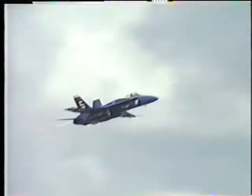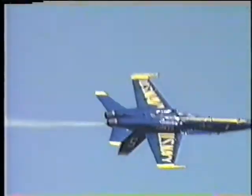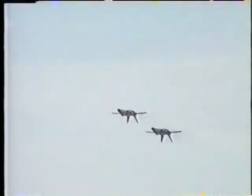Our 2 solo pilots are approaching the flight line once again from the right. They will roll their aircraft 270 degrees in section. Ladies and gentlemen, from the right, the double tuck-over roll.